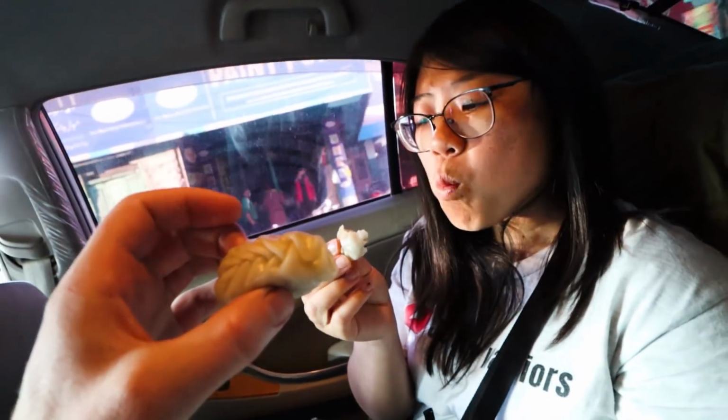It reminds me of, I think because we're so close to China, it looks like a Chinese dumpling. Very nicely done on top. Yeah, really good.